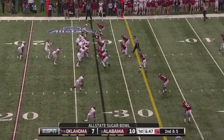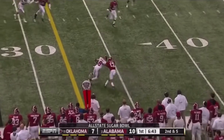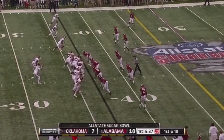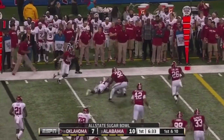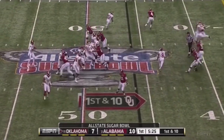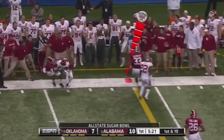You run on the perimeter. You force safeties and corners to take good angles to the football. Here's Saunders again. Keith Ford in the backfield with Trevor Knight for the first time. Knight comes up firing far side. Nice for Oklahoma to the 46-yard line. Play action. Knight scanning the field on a crossing route. Got Saunders again. And he'll be running.